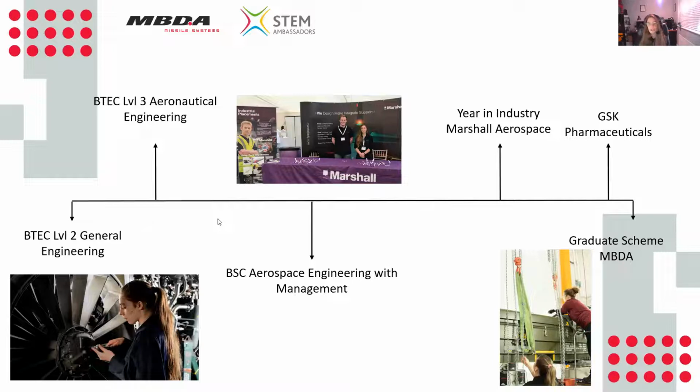I got to meet a load of different people from different companies who would come and visit my university for talks, as well as take a year in industry. So during my 3rd year, I decided to not go to uni and go to work instead for 1 year. And that was at Marshall Aerospace up in Cambridge. Now, they're a very exciting company. They get to work with C-130 aircraft.